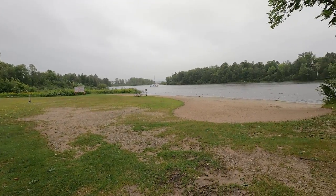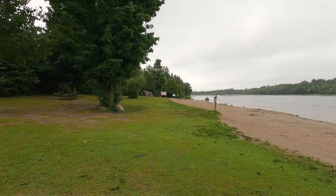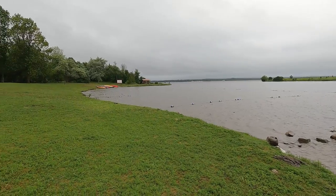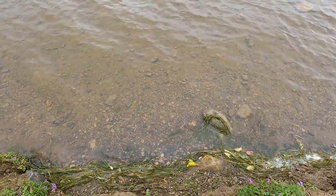There are 4 beaches, 1 in Champlain, nice and sandy, 1 in Iroquois, also sandy, and 2 in the day use area. In the day use area, the 1 is sandy, the other is grass going up to the water, and then it's kind of rocky going in the water.